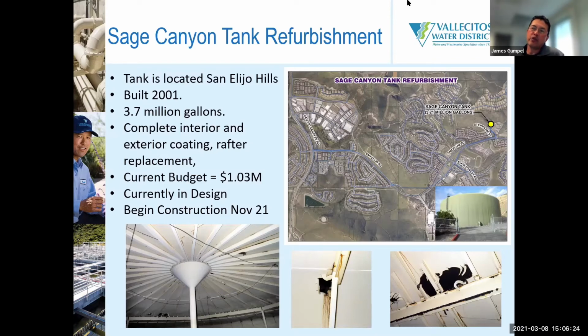And so the dive shows us a good indication of how the coating's going, but they can't really see everything. And when we clean the tank out, that's really when we see how well the dive inspection goes. In general, the dive inspection has been fairly accurate everywhere below the water line, but the tanks aren't full. We filled them up quite a bit, so they have a hard time seeing above the water line.